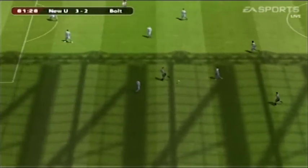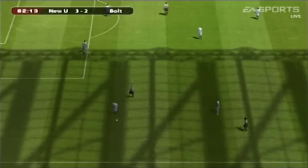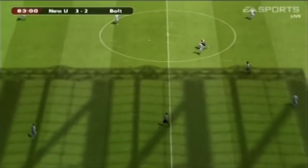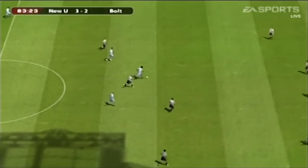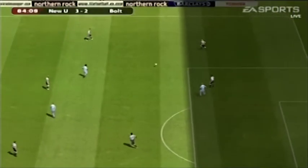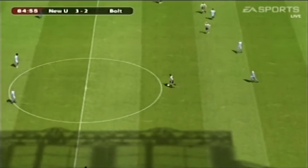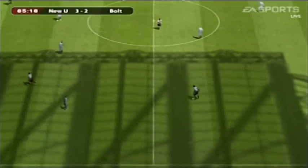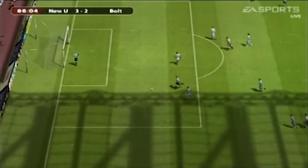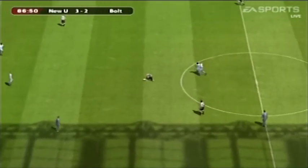Here's Dyer. Bramble. Giancopoulos. Okocha. That's come back off the crossbar. This is Bert. Robert. Bramble. Quality ball. Chance to shoot. A touch from the keeper. Nolan. Got it in the middle.